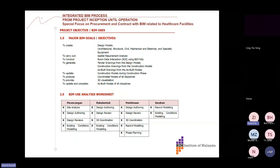Okay, normally in design and build contract, contractor tend to just tick or just acknowledge that they will do all these BIM requirements, starting from design model, spatial requirement analysis, RDI, room data interaction, and then tender drawing produced from BIM model, construction drawing produced from BIM model, and finally the SBIM drawing or SBIM model also produced and delivered from BIM model, as far as drawing for SBIM, for example.